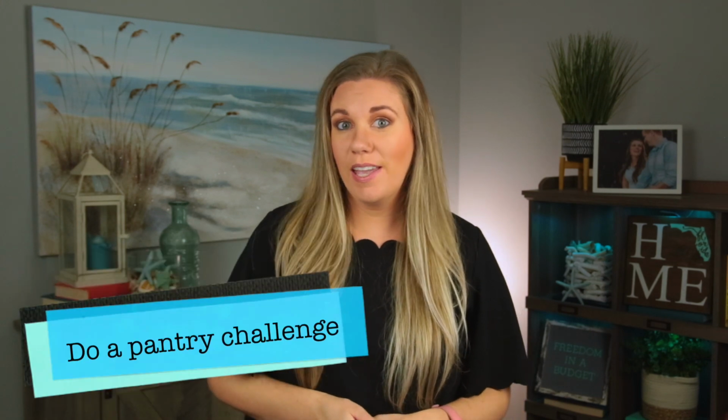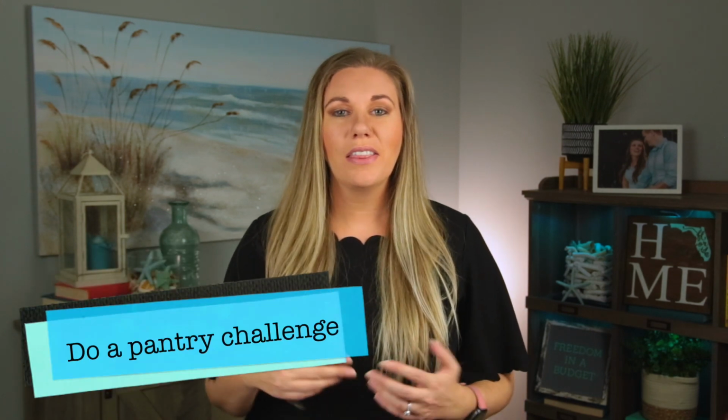Number 8 is to do a pantry challenge. This is something that I do periodically when I am over budget, or honestly, sometimes when I'm burnt out on foods, because a pantry challenge makes me get creative. It makes me think outside the box of, okay, how can I use up these items? I have tortillas, barbecue sauce, cheese, chicken. What can I do? Let's make barbecue chicken pizzas with tortillas or roll-ups or whatever it may be.